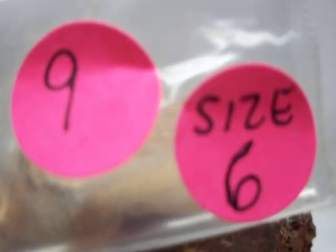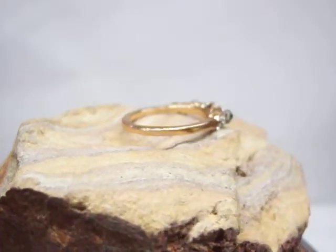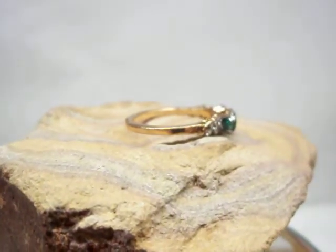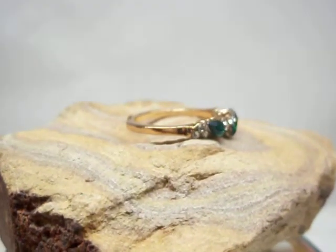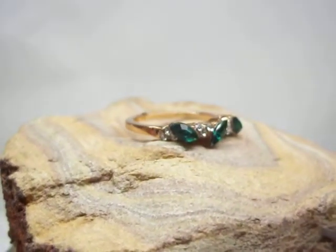Next up, ring number 9, approximately size 6. This one has nice green stones, and the ring is gold tone.